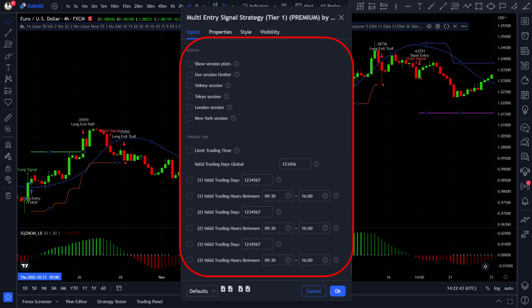Finally, let's see the backtest results of this strategy with a non-compounding and compounding position sizing.